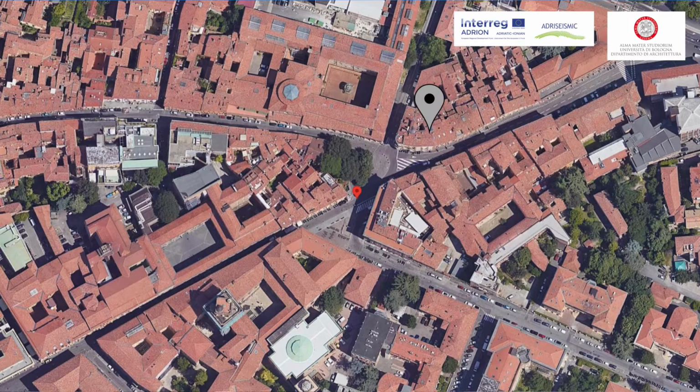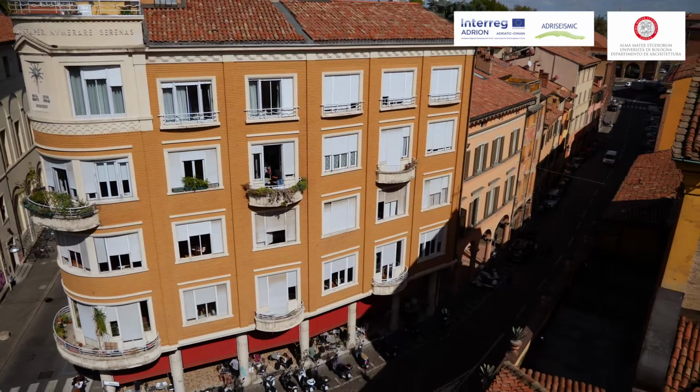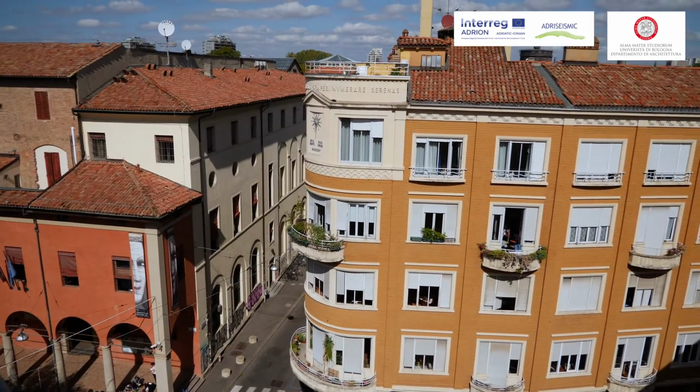Mondial building, which was designed in 1934 by the architect Giuseppe Gualandi, and it is made with a load-bearing masonry structure with a particular portico at the ground floor. It has always been intended for commercial activities on the ground floor and large apartments on the upper floors. The building has the typical appearance of local buildings designed and built in the 30s, with the use of bricks and plastered surfaces imitating stones.